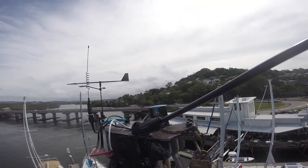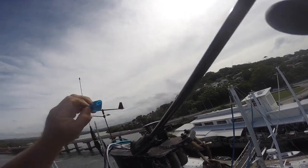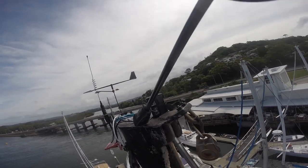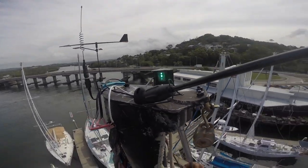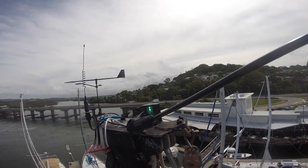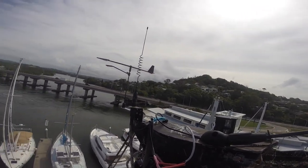Okay, Sarah's going to turn on the running lights first, see if they're working. Yep, there they go. And there goes the white lights, and then she should turn the white off, green off, bang. Okay, we can tidy up here now.